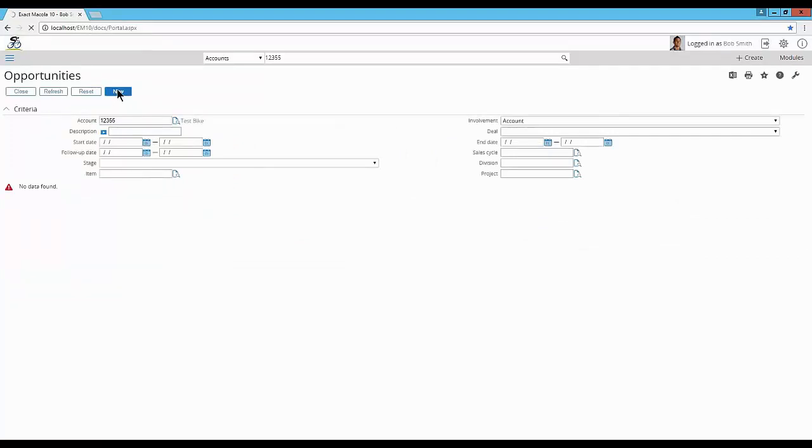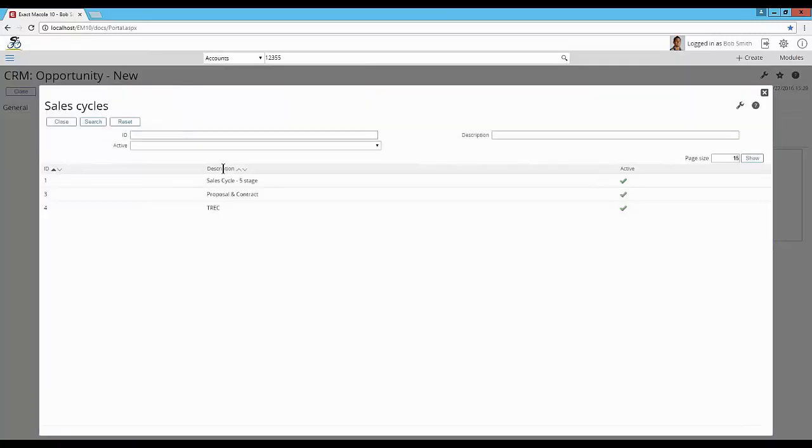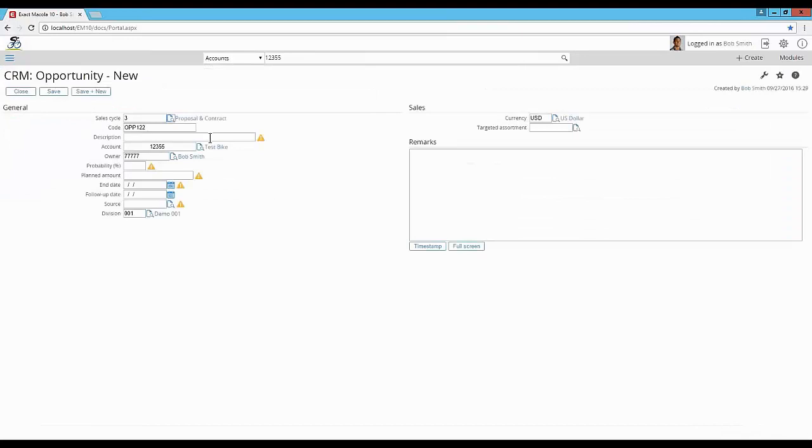So I'm selecting a sales cycle, and the sales cycles themselves are made up of different workflows that are set up within the system here. What that allows us to do is create this automated process of tracking the CRM opportunity all the way through from the inception to the point where we hopefully get a quote and an order form.